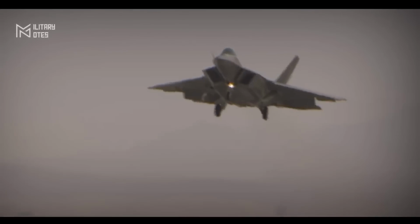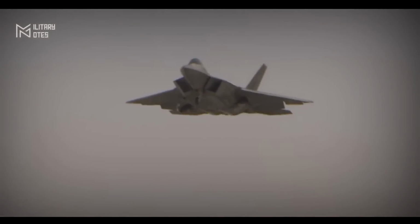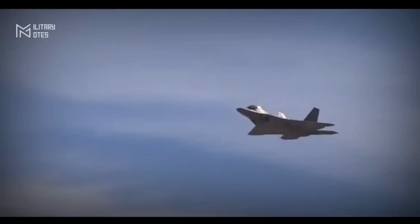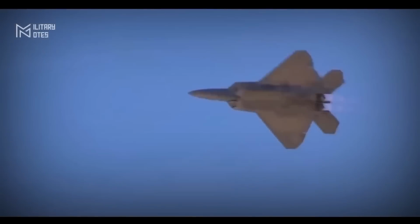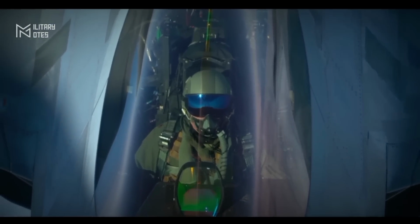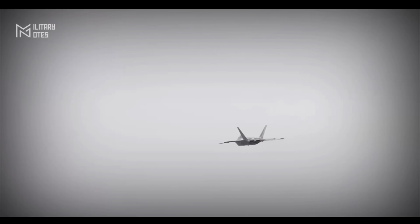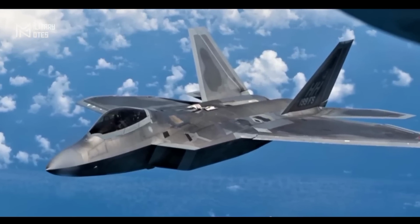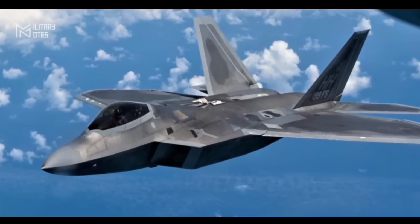In addition, although the F-22 has a very powerful engine and is capable of supersonic speeds, the aircraft's design still prioritizes minimizing heat emissions that can be detected by enemy infrared (IR) systems. In other words, the aircraft is designed to be not only difficult to detect by radar, but also difficult to track by heat-based tracking systems.